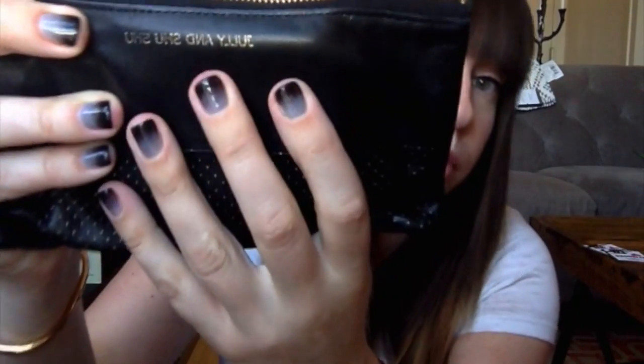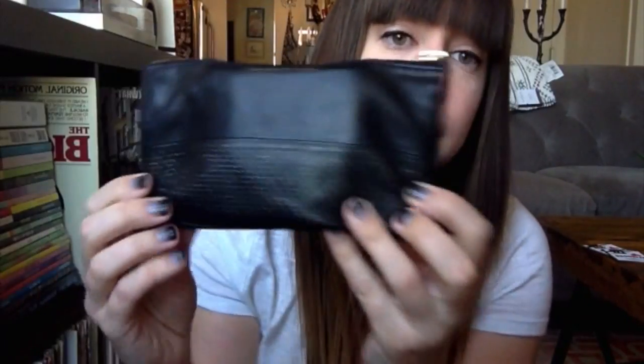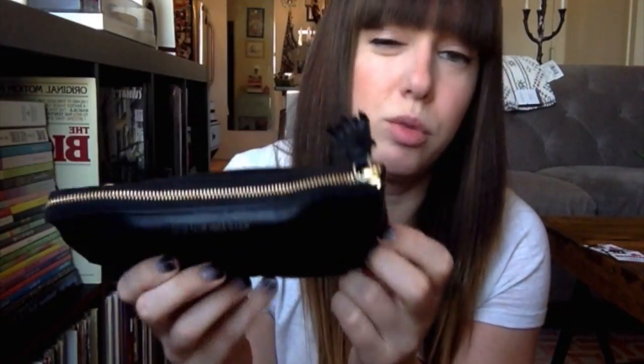My wallet is from Japan. It's by this brand called Jully, Jully, and Shushu. It's rubbing off a little bit. It's like a dark navy leather. I just really like this because it's thin, but it's also zippered. I bought this when I was in Japan, it'll be 3 years this fall, I think.